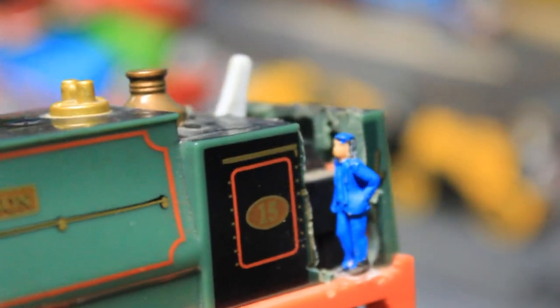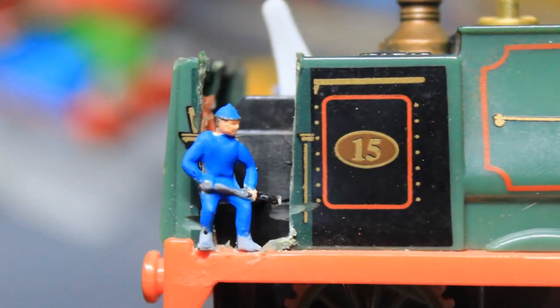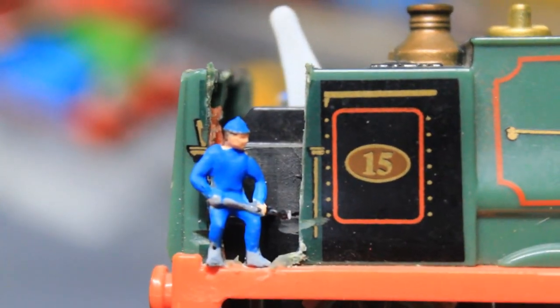And also have Samson here. So here is his driver, kind of standing there, and then we have Samson's fireman shoveling coal, or what could be coal, I don't know. We also have Thomas here. Actually, we have two Thomases.